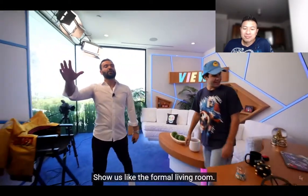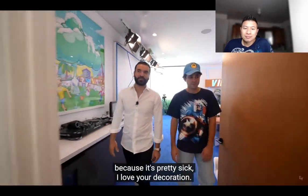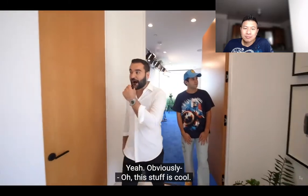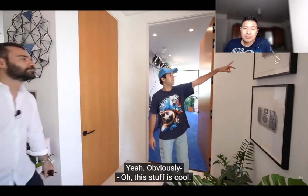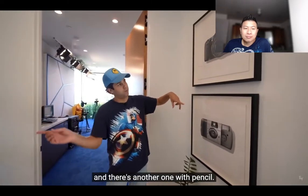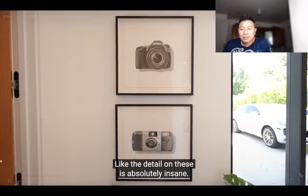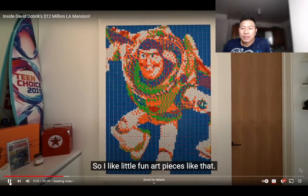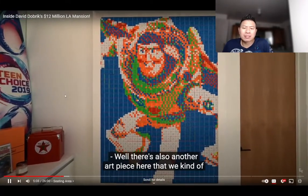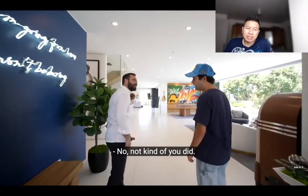Really appreciate it. Show us the formal living room, like the entrance of this property, because it's pretty sick. I love your decoration. This stuff is cool. This guy drew these with pen and there's another one with pencil, but I think this is with pencil. The detail on these is absolutely insane. I love the Canon, I like cameras. Little fun art pieces, like actually that. Well, recently there's also another art piece here that we kind of helped you. No, not kinda. You did.